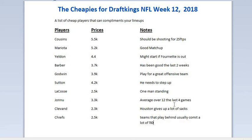So basically, guys, that's my week. Why do I have week 12? It should be week 13. That's my week 13.